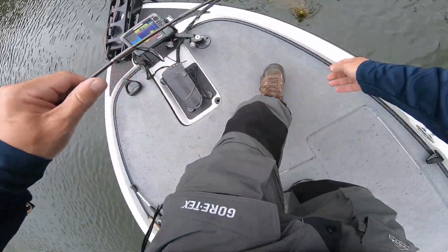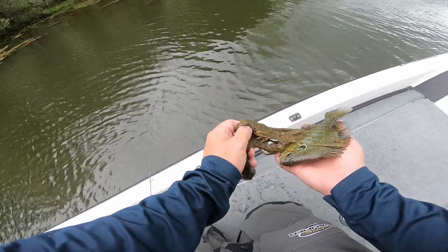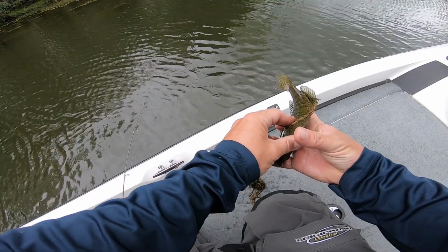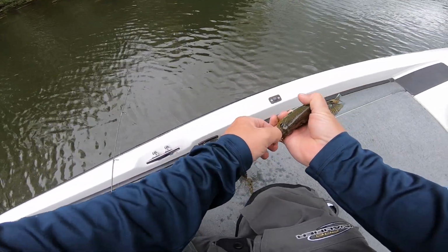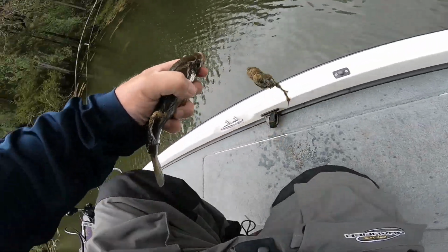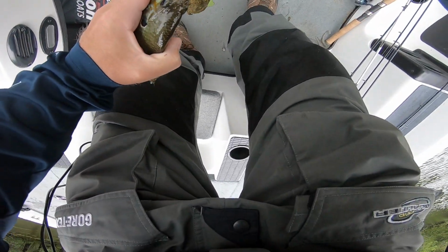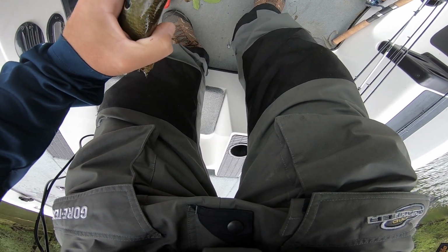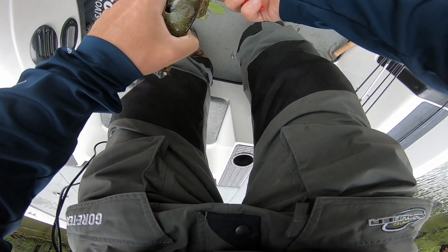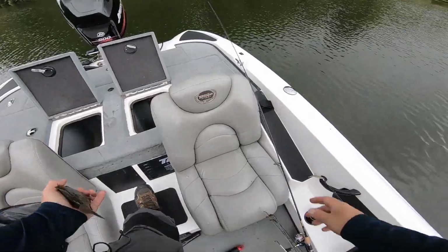Let's see what we can do here. Oh my goodness. Look at that. Got the grass and everything. Oh, that's a shellcracker there. Uh-oh. Come on now. Well, the pliers for him. He swallowed it up. Look at that thing. That's a good hand sizer there.